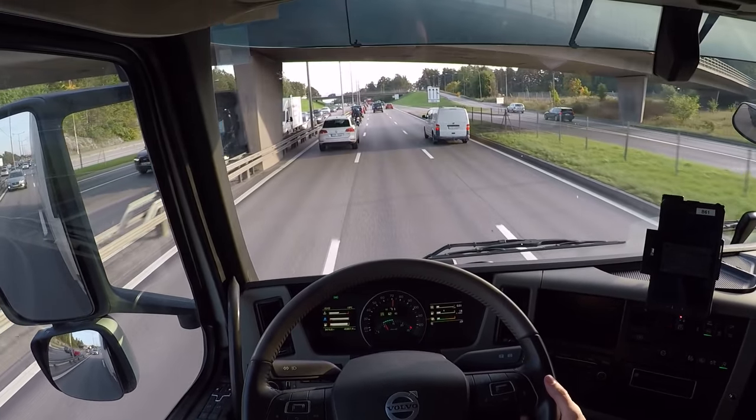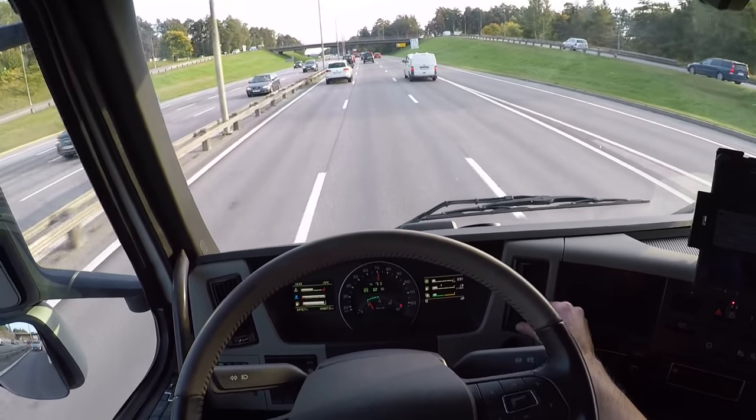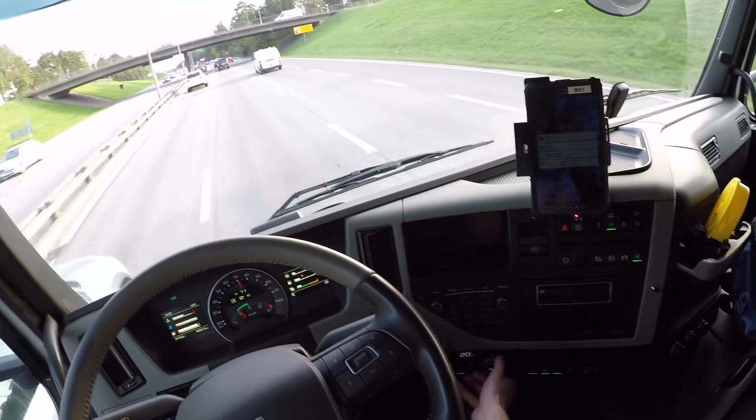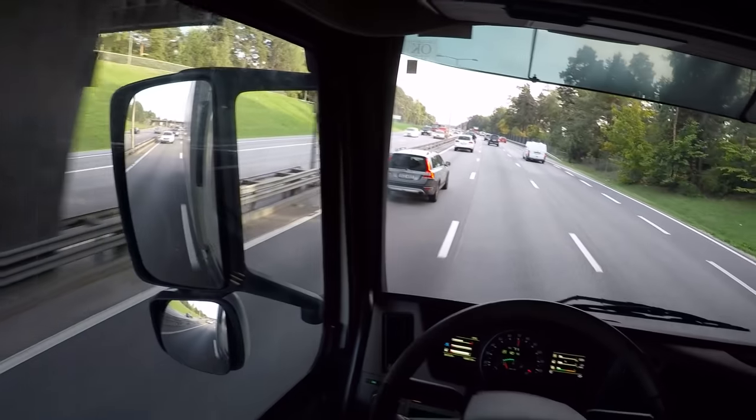Oh boy, my throat. It's blowing cold air on me here. It's not good when you're sick. Not good at all. Turn down this fan, it's blowing too hard. Alright.